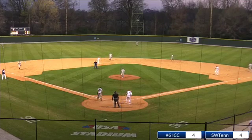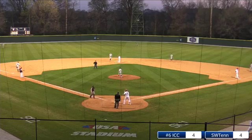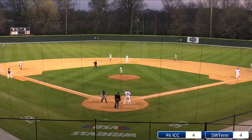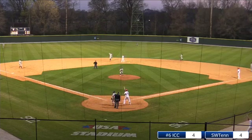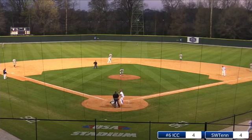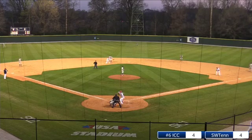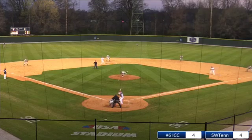That pitch missing for a ball. Well, the struggles to locate continue for the ICC pitchers here in game 2. And again, I think it's just that oddball surrounding in the back and behind the home plate that has kind of messed with the Indians a little bit. Not discrediting anything whatsoever from Southwest for being able to put the bat on the ball, because that's what they've got to do in that case, and they've done it.